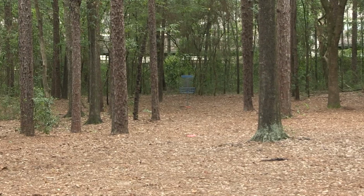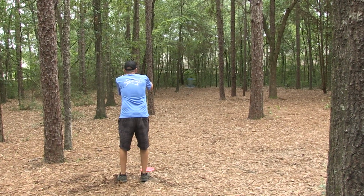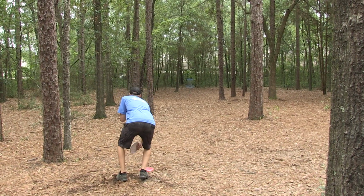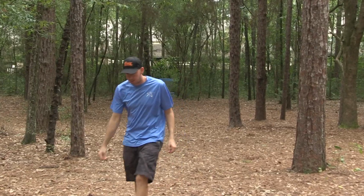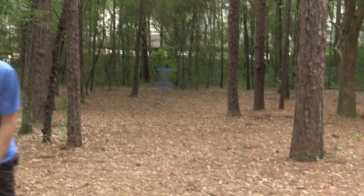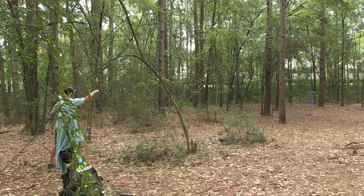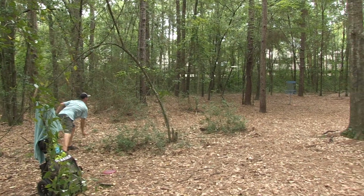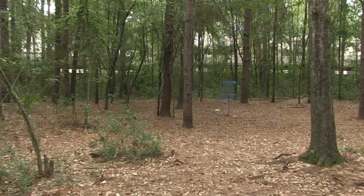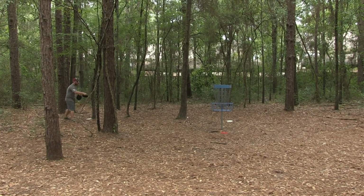Smart there for Chris to just baby a little backhand, don't try to do anything crazy. Just get it up there by the pin. Do it. Oh. So that was our last chance at a not par on bogey, this hole. Yeah.